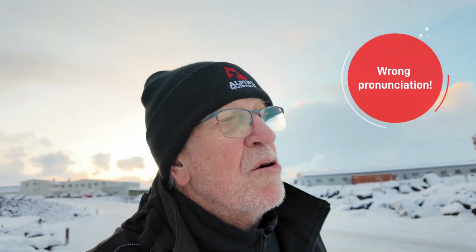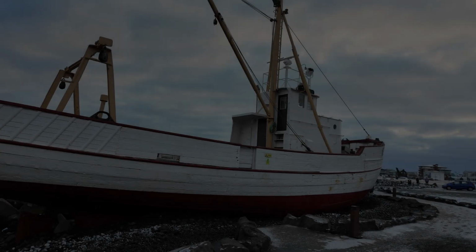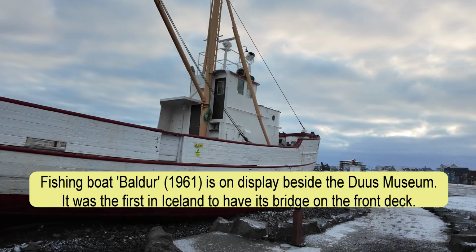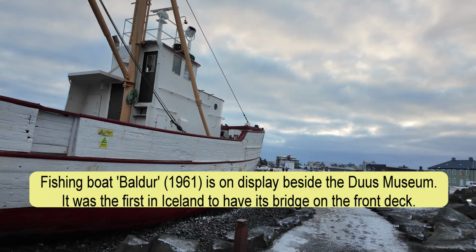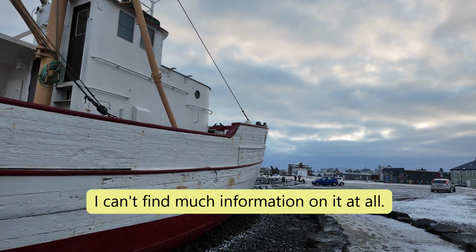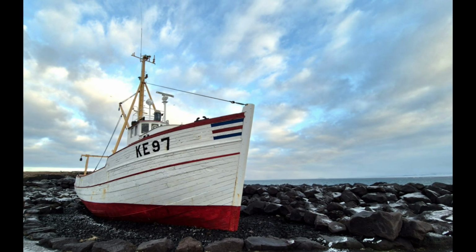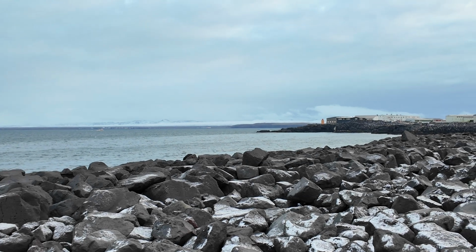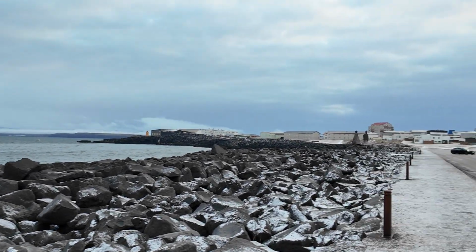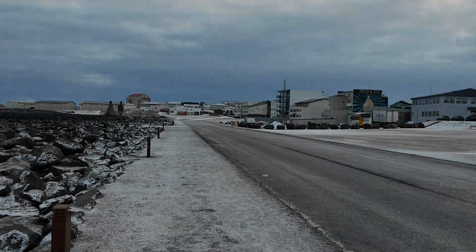Just going for a walk along the foreshore at Reykjavik. A fishing trawler. I have no idea what the significance is, but there's no plaque or anything. Might have to Google it. Oh, it's freezing. Footpath's all frozen.